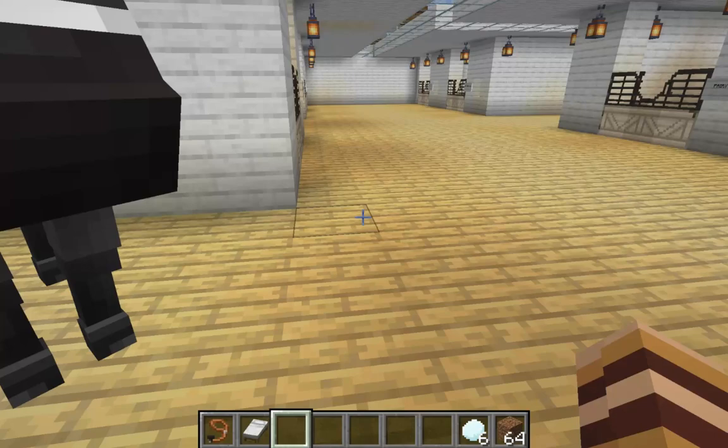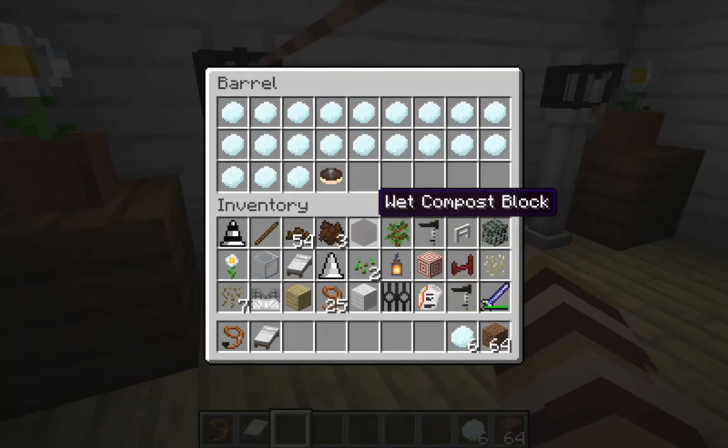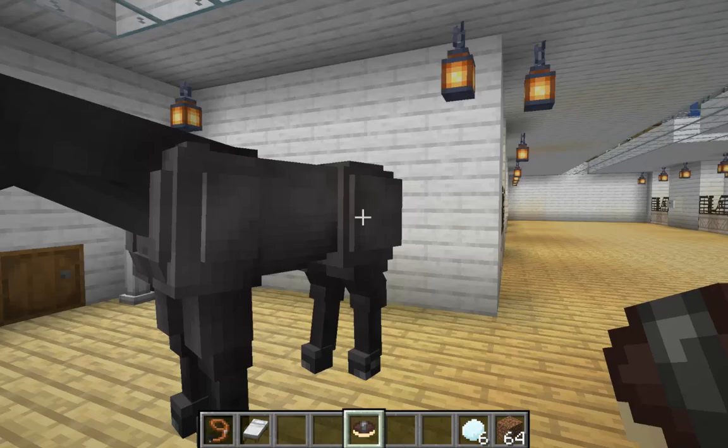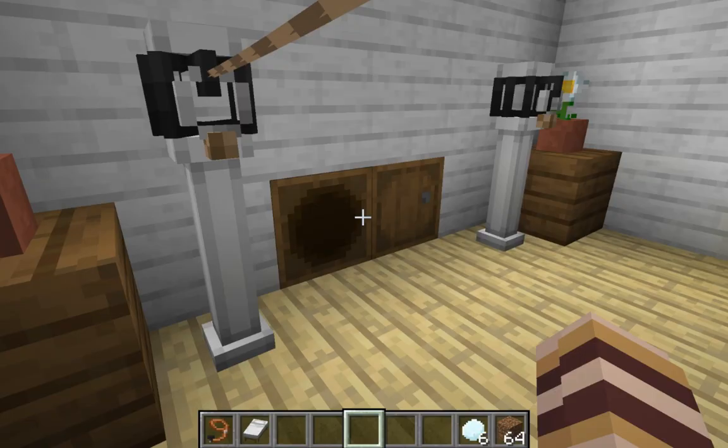Okay, I have Jet here all ready to go. I'm just going to grab his tack. Actually, first I'm going to give him a little brush off, just to make sure he's extra clean. Other side. Okay, I'm gonna go grab his tack.